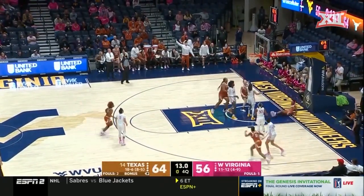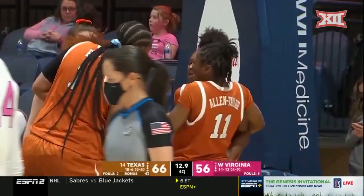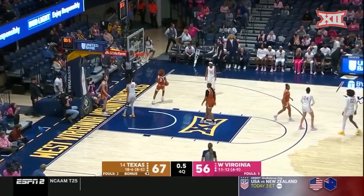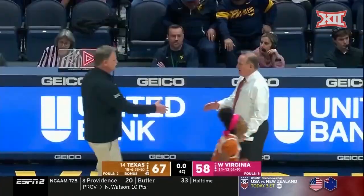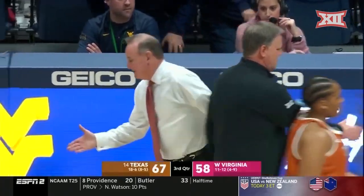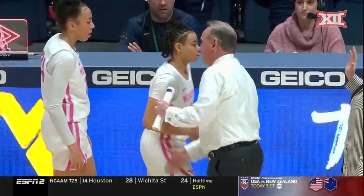I am a little surprised, but Texas also has shot free throws so well. And how about Matharu, who beats the shot clock with the basket and the foul. But too little, too late for West Virginia, who gave up a really good fight today to a 14th ranked Texas team as Mike Carey and Vic Schaefer exchange pleasantries. But what a game by Texas.